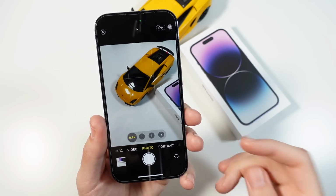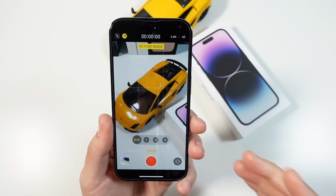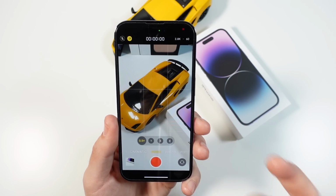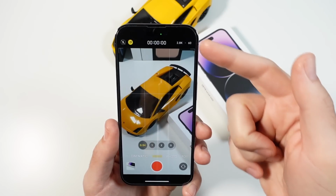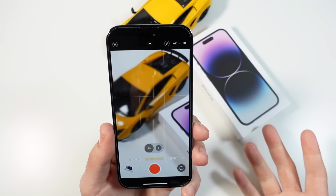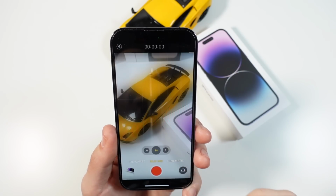Not only that, if you come out of here in video, this action mode is actually butter smooth, provided you have the right light. In low light, this doesn't work too well. It's a little bit noisy and it's not the best action mode ever. Like, Apple's going to improve this. It can only do 2.8K. But for a first attempt, it's pretty good. And cinematic video also improves with 4K 30, giving you just the ultimate.